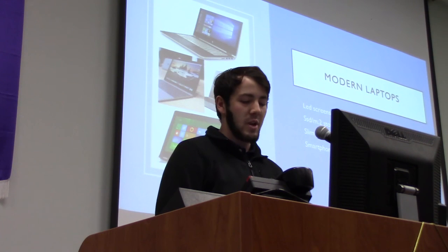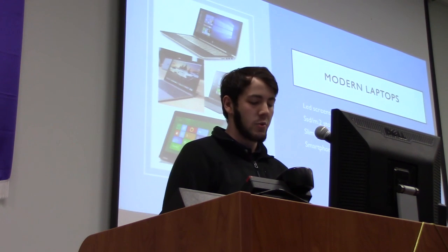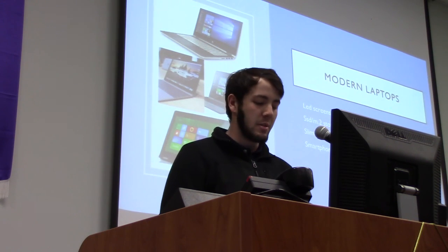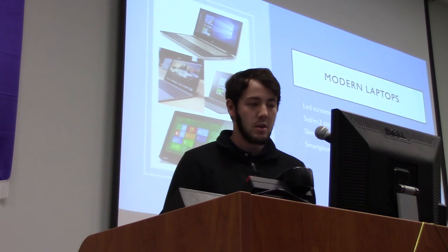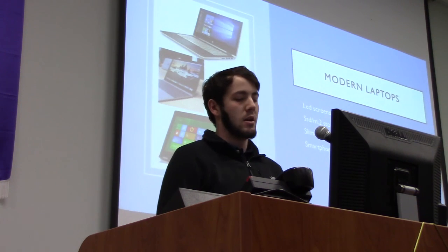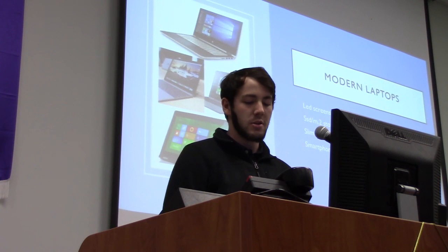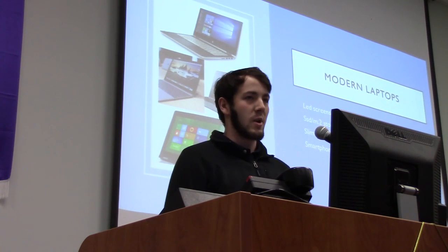A big factor in making laptops thinner is making the storage devices thinner. 2.5-inch hard drives were the standard for a long time, but they limit how thin you can make a laptop. The newest innovation is the M.2 storage, which is a solid-state storage that looks kind of like a RAM module.